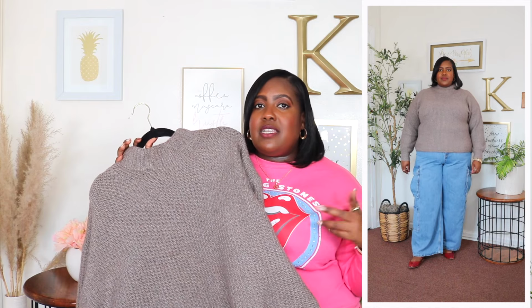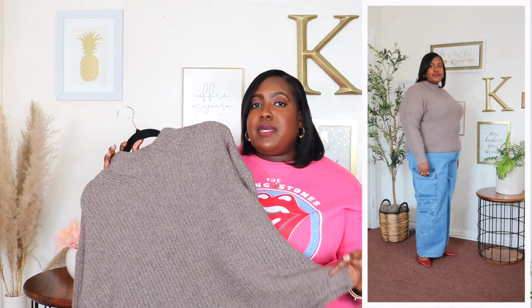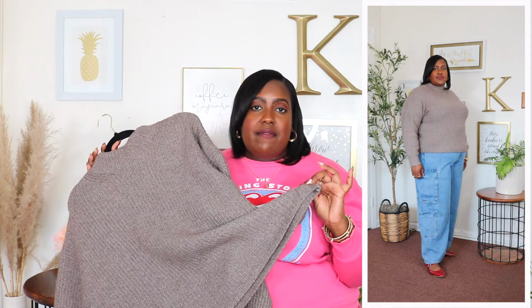maybe because I'm wearing the size 2X. So definitely size up one if you want more length, but I think this length was just perfect. It meets me just at my waist, and it does have a ribbed hem.